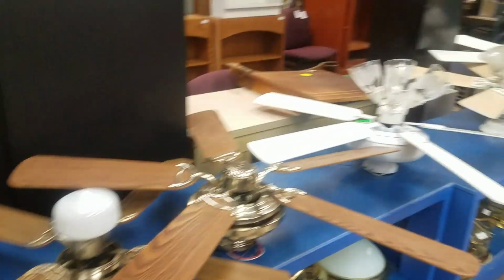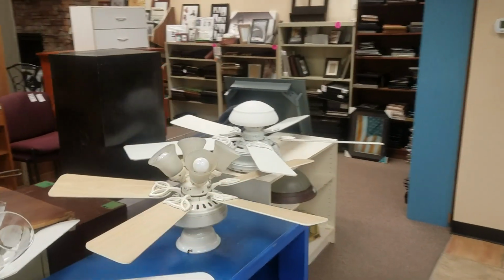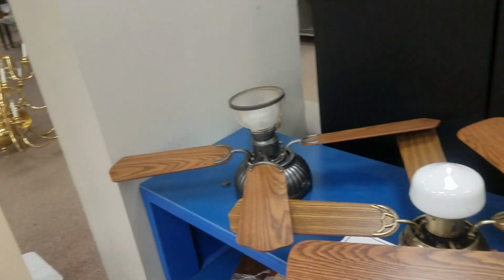Moved that one over here. Oh, this one new came in today. This low profile. Everything else here, I honestly don't know what's supposed to happen with that. I don't think so.